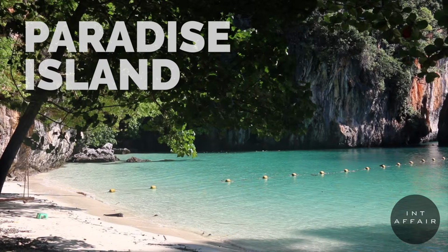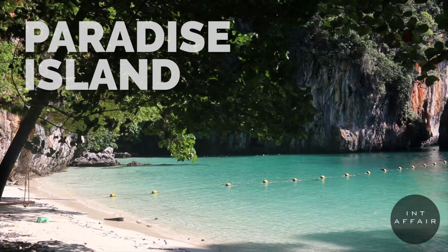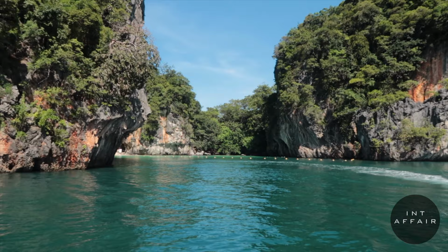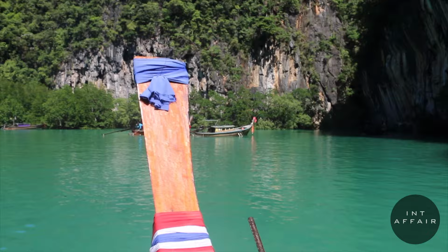Second stop of the day, a little island cove area called Lao La Ding, AKA Paradise Island. Hong Island, where we're gonna go into the lagoon.